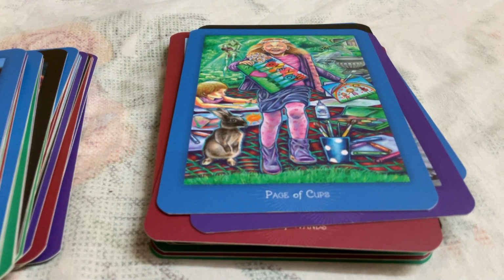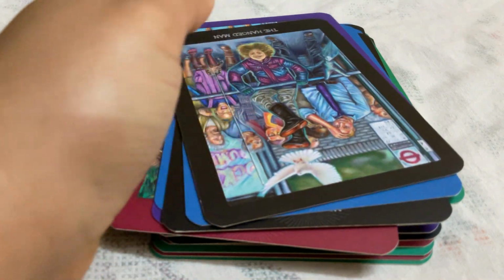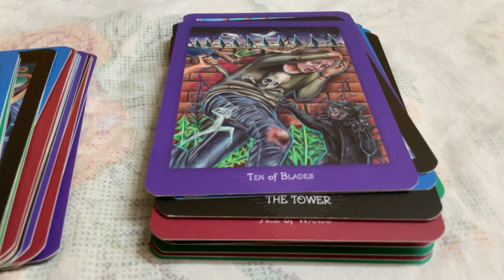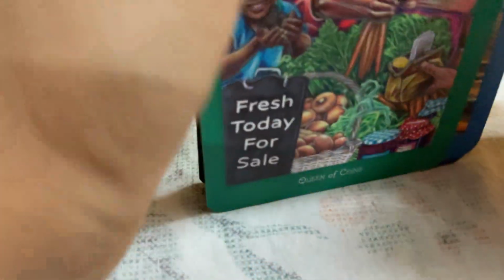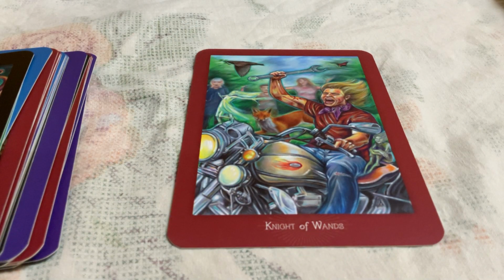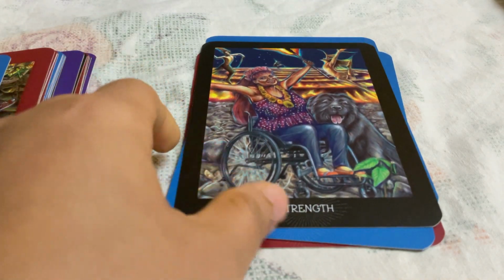I am someone who cannot handle decks with people in them, and that's mainly because I never find any cards that I can personally resonate with. I'm a person of color, and unfortunately a large chunk of tarot decks are still catering to people who are Caucasian or of white descent. Things are changing now, yes. And it's nice to see people of color being represented, and also people of different abilities, different body shapes, different gender identities.